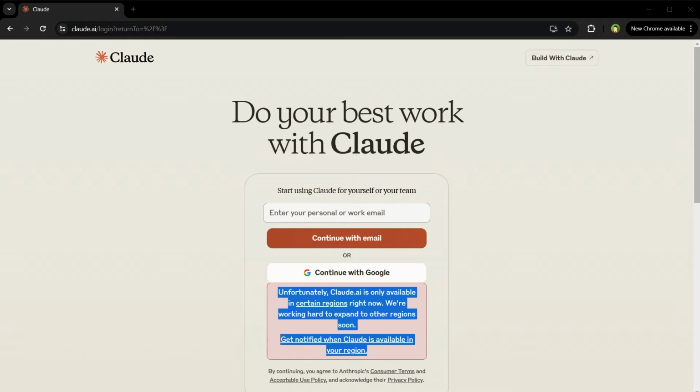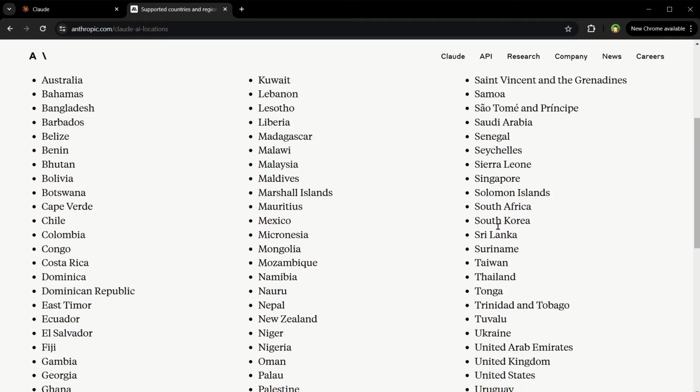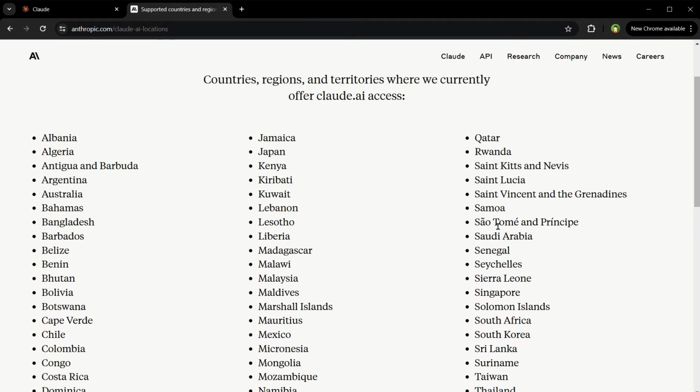Claude 3 Opus is certainly beating Llama, Meta AI, Google Gemini Pro, but it's not available everywhere. If I log in, they say, unfortunately, Claude AI is only available in certain regions right now. We are working hard to expand to other regions soon. And if I go to this page, Claude AI locations, looks like they are available for every corner of the world but my region.